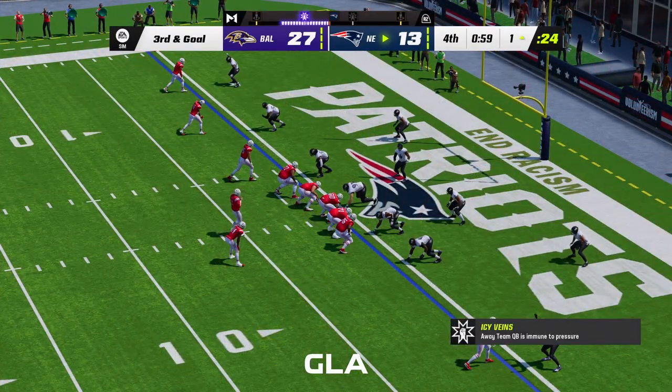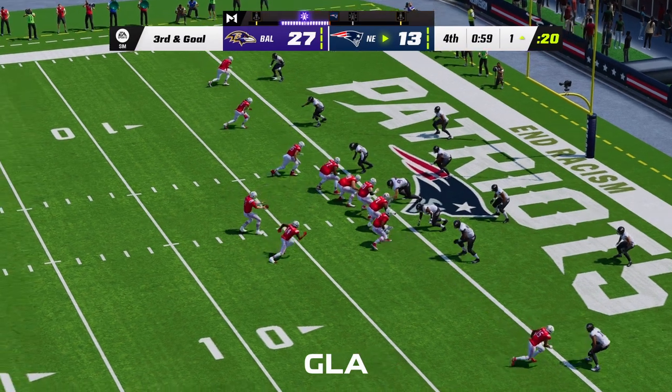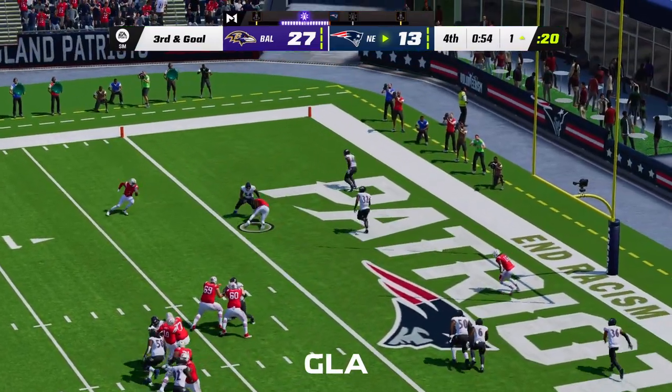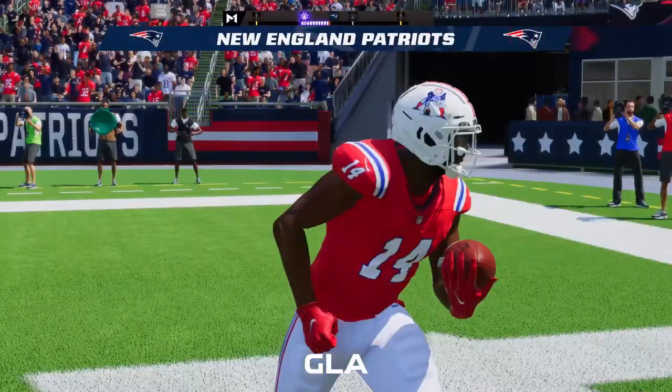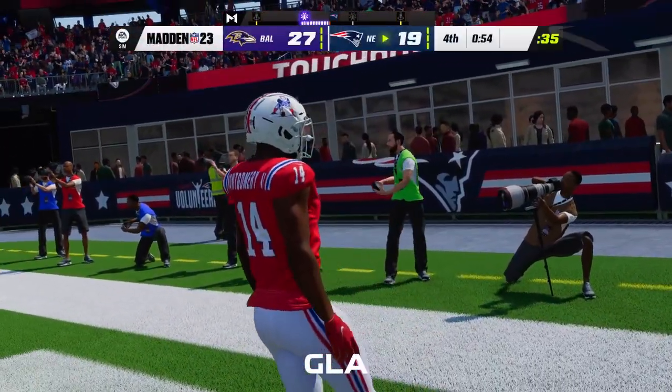So now it's 3rd and goal. This Raven defense trying to keep him out of the end zone. Here's Jones. And this is caught for a touchdown. So hang on now. Things just got a little bit more interesting here in the final minute.